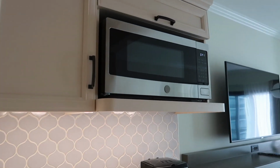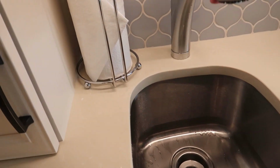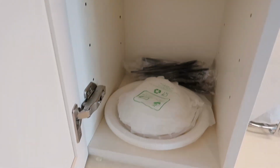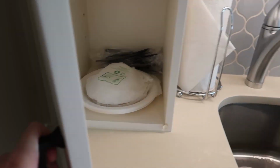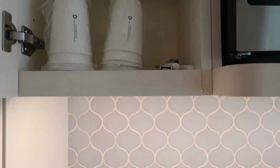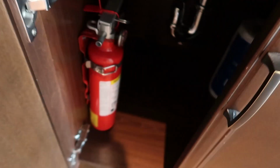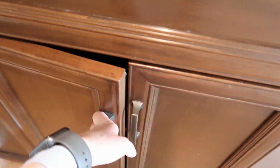So the little kitchenette, microwave, full-size coffee maker, a nice little sink. It's even got like a little nozzle sprayer. Okay, so in here they've got ice bucket, coffees and teas, paper plates, utensils, things like that. And let's see, up here, oh, it's a toaster. What's this? Can opener? Wow. Cups. Is there anything up here? I don't know what that is. I guess it's the vent for the microwave. Scrubbers and soaps. Another trash can.